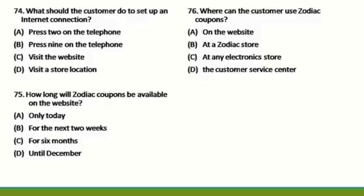If you would like to order a product and know the serial code, press 4. If you need to speak to a computer technician, press 0. To listen to the options again, press 9. Please visit our website during the next 2 weeks and download Zodiac coupons, which can be used at any of our 15 store locations. We appreciate your business, and we will make every effort to provide you with the products and services you need.